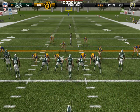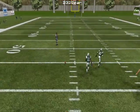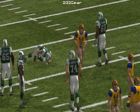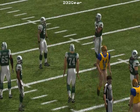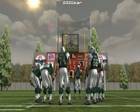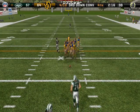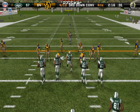Closing in, throws this one away. He didn't want to risk an interception and decides to throw it away. Almost at the 2-minute mark now. Ball on the 28-yard line.